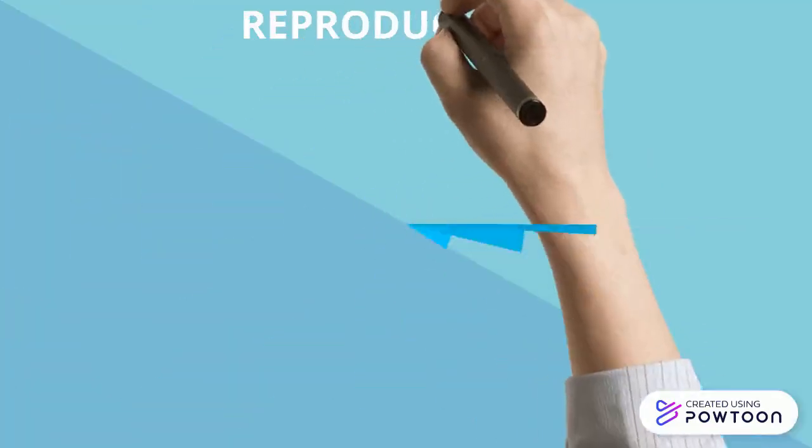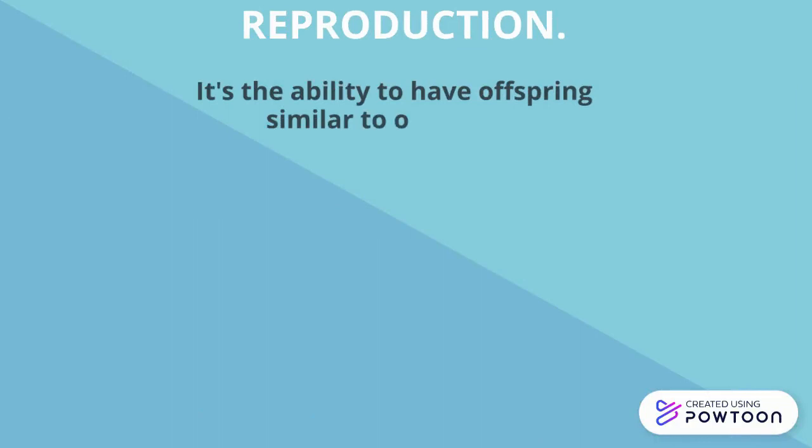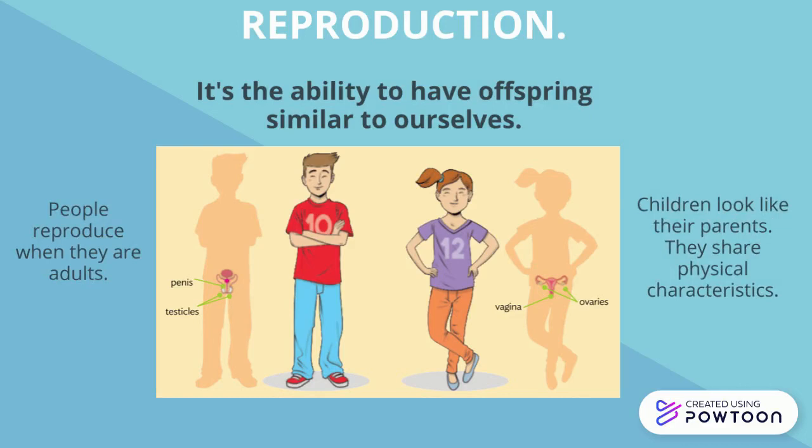The second vital function is reproduction, which is the ability to have offspring similar to ourselves. Remember that men and women have different reproductive systems, okay? People reproduce when they are adults, and children look like their parents. They share physical characteristics.